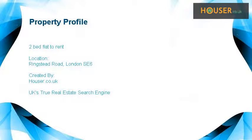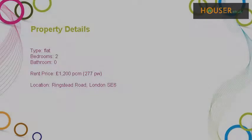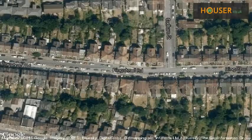Two-bed flat to rent on Ringstead Road, London SE6, marketed. Reeds Rains is pleased to present to the market this two-bed flat to rent on Ringstead. This property is located on Ringstead Road, London SE6. View this property on map.